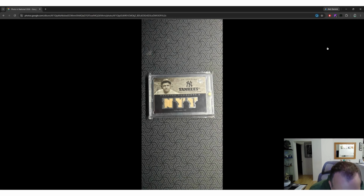This one, if I recall, is at a 75. This card cost me about $2,200, but this is a premier example of this style card. And these swatches are from the pants that Babe Ruth wore.